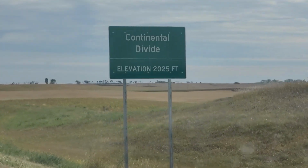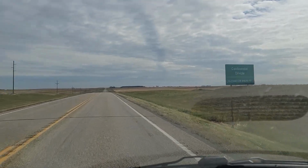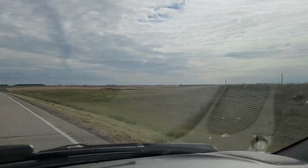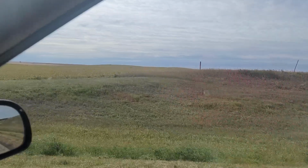Continental Divide sign again. Out here. So, very strange Continental Divide.